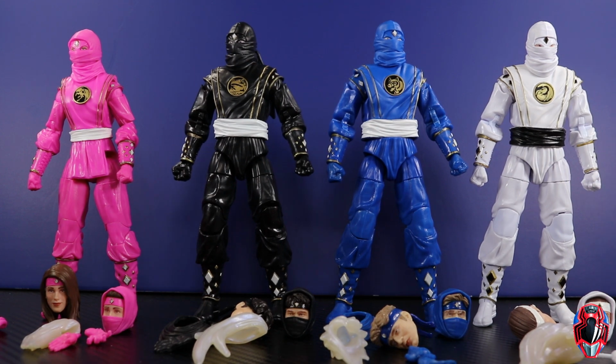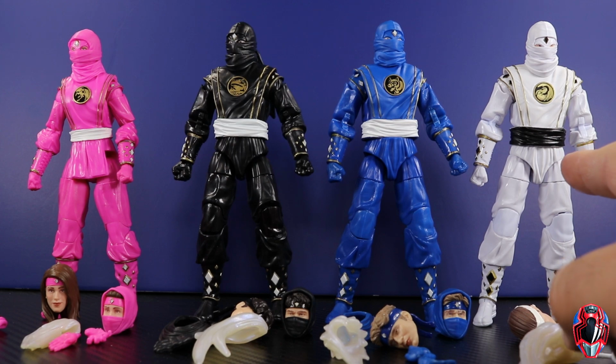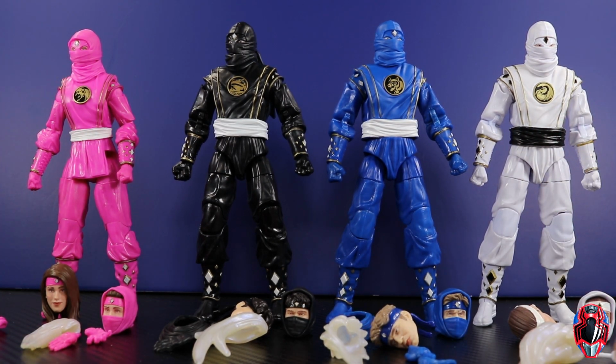There's no missing heads as far as I know yet, although people were getting Black Rangers instead of White Rangers. They were getting Adam inside of the Tommy box, which was kind of a weird one. But they didn't have so many of those issues of missing pieces and broken pieces and things like that. Maybe some broken pieces here and there.